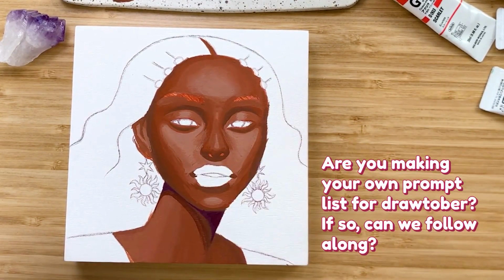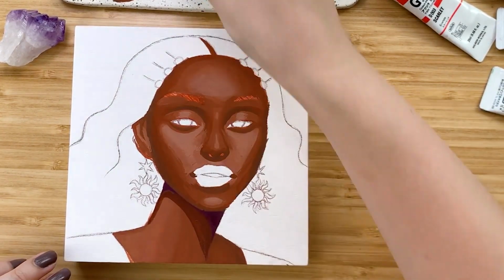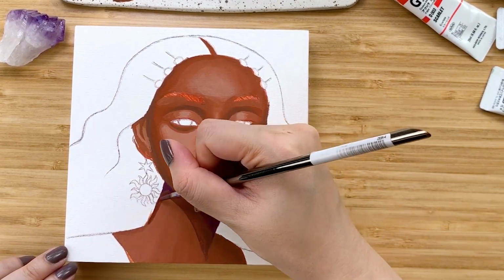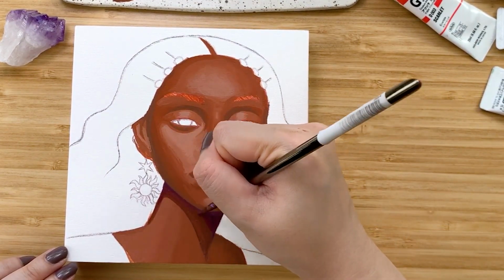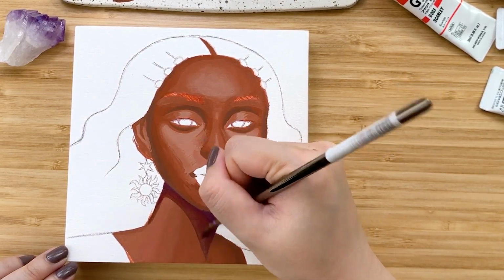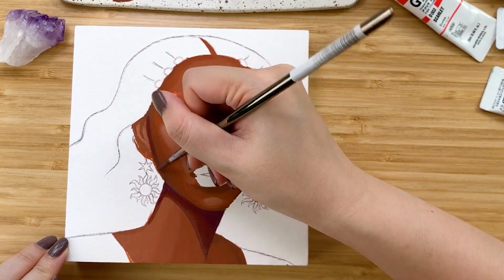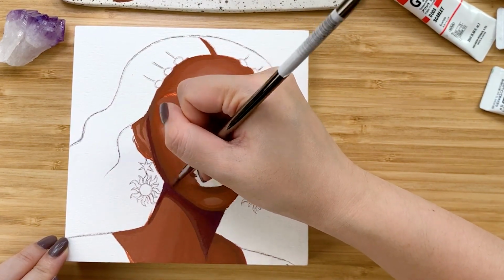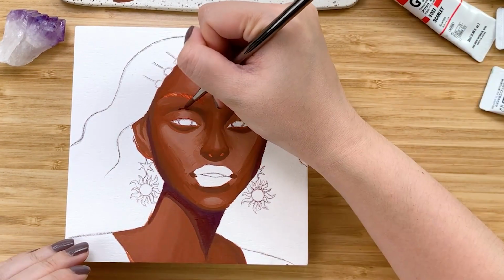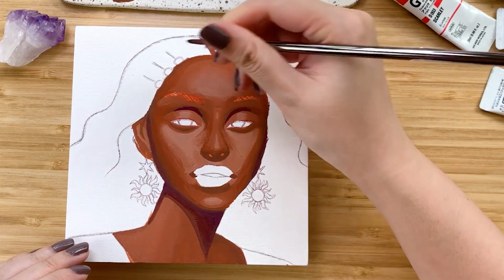Are you making your own prompt list, and can we follow along? Yes. Well, it's not going to be a very unique prompt, but I have decided that my theme this year will be horoscope signs. It's always been a series I've been interested in tackling, so I figured this was a great excuse to finally do it. And so, yeah, that technically means I'm only going to be doing 12, which I think will take off some of the stress, and it'll allow me to spend more time and energy on each piece. It's quality over quantity this year for me.